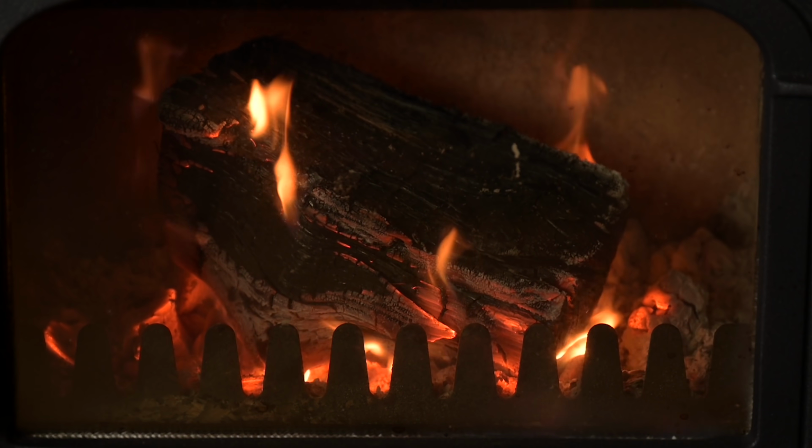Good morning everybody, fantastic to see you all again. So I'm in my studio, this log cabin here with my fire going. It's snowy outside. What could be better, eh?